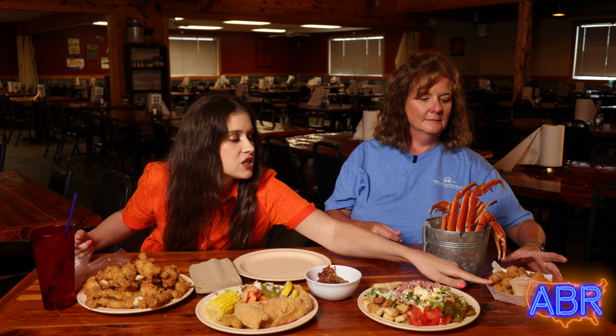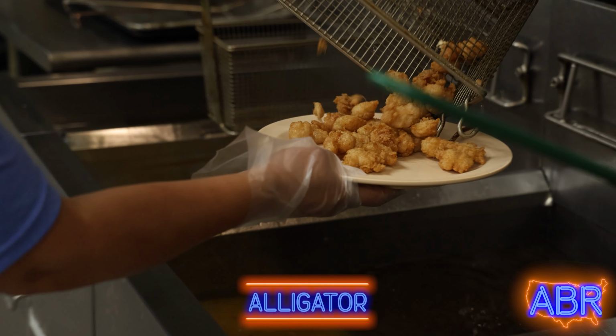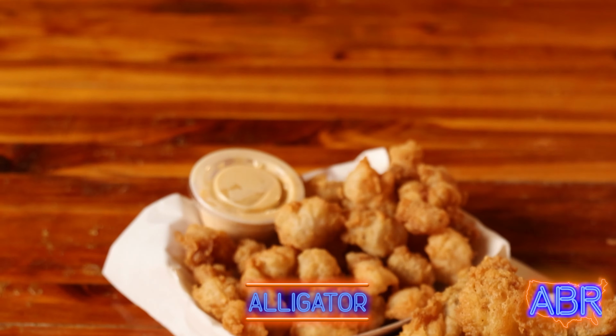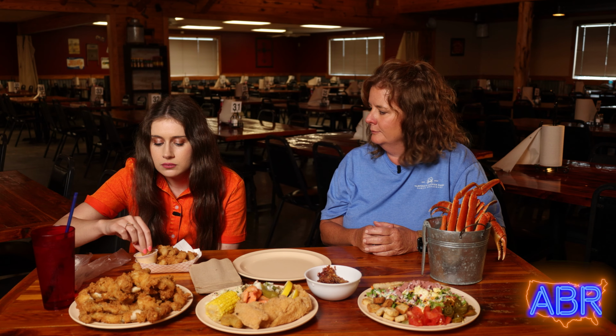What is this one right here? This is our gator. Oh, gator. And with our special sauce, the roasted red pepper and garlic sauce. Gator, another one. Only tried one time. It's been a few years. I can't remember what the taste was. So when people are like, oh my God, what is gator gonna taste like? What do you tell them? I feel like it has the texture of kind of like a pork chop.